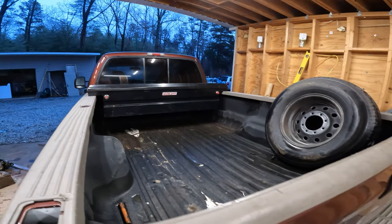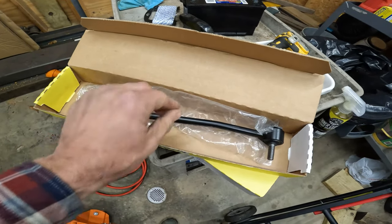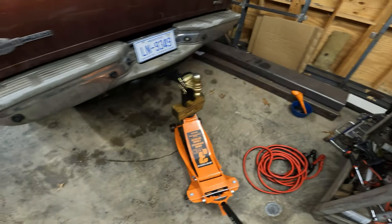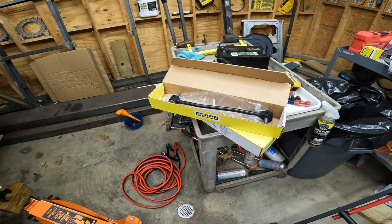This truck is looking really good, and I had ordered some of these, the sway bar links, I think they're called, for the rear. While I've got the truck in here, I'm just going to get those dropped on there really quickly.